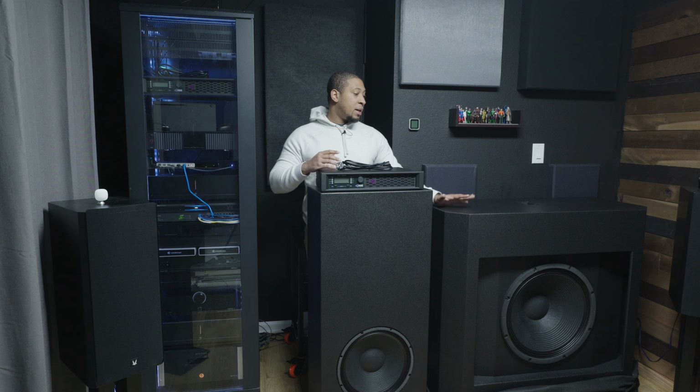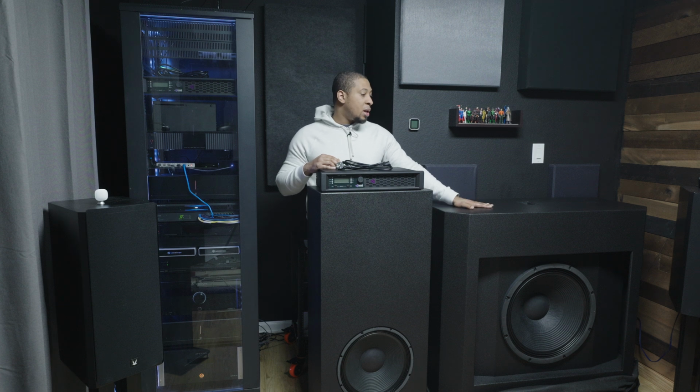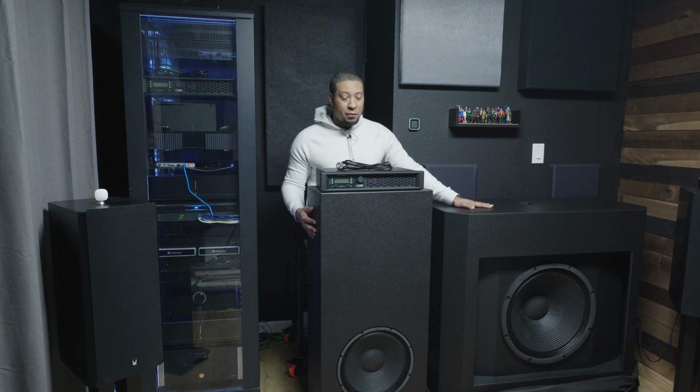So the goal is this is going to stay back here, hopefully giving some nice tactile feel for the back row. And then these two will go behind the screen. If that doesn't work, then I'll have to figure out a way to swap them out.